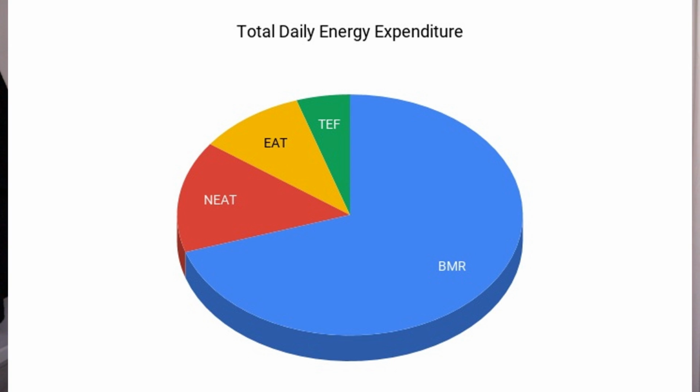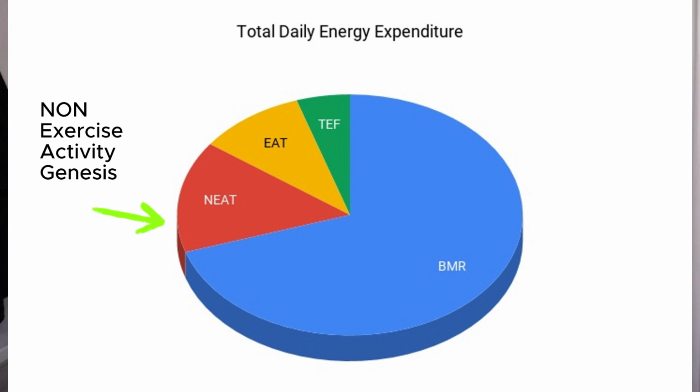And then lastly, it's your NEAT calories. Oftentimes we don't give enough value to these calories, but as you notice, this is a bigger piece of the pie than the exercise calories, because the activities that you do outside of exercise add up to more than your daily 1 hour of exercise would. So this is walking, running errands, what I'm doing right now, talking with my hands. This is increasing my NEAT calories.